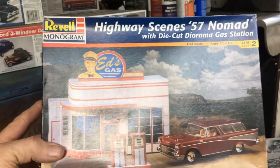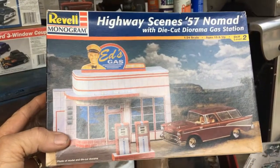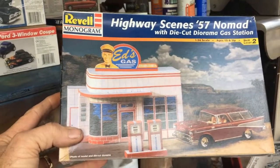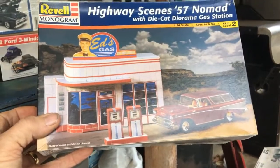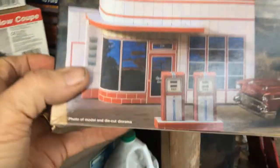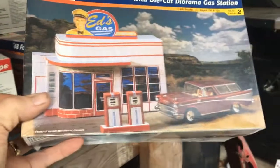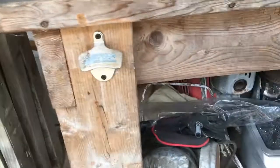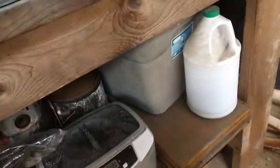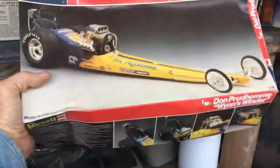57 Nomad Revell Monogram kit. I put that little gas station scene together, and I actually used that as a background on a couple of my videos, I think the T-Bucket video. And I got a couple others that are larger scales here, so it's getting a little harder to find a place for all of these things.